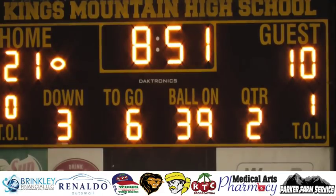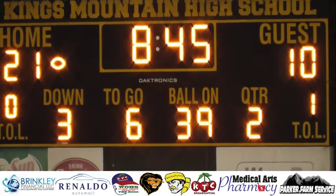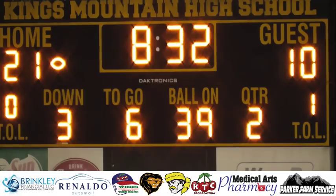And looking back, we're trying to really analyze what we've seen. The Kings Mountain front, offensively and defensively, has been the dominant force. The Golden Lion defense has had difficulty getting any pressure on the quarterback, and Shelby's been having tremendous difficulty giving Bess any time or giving the running backs any room to run.